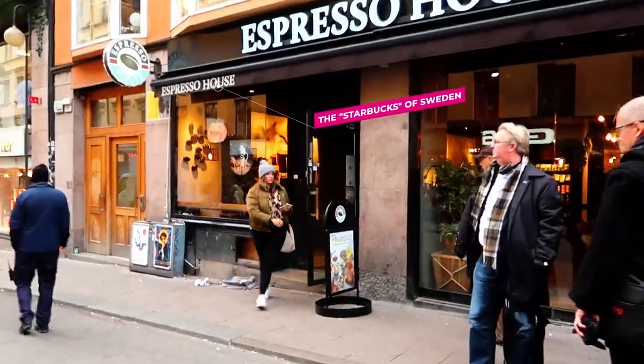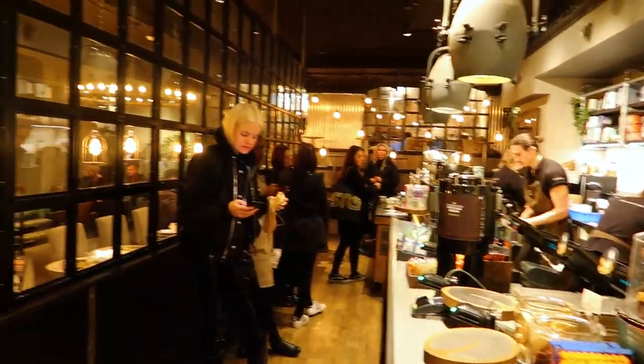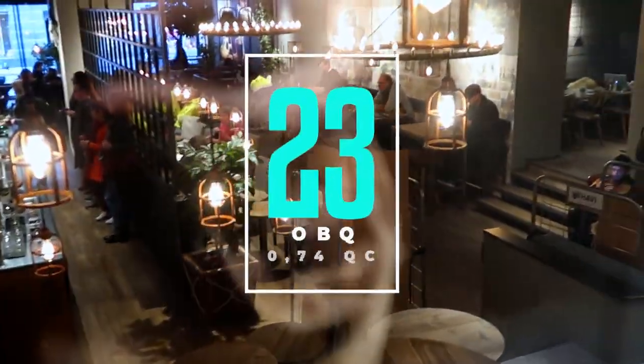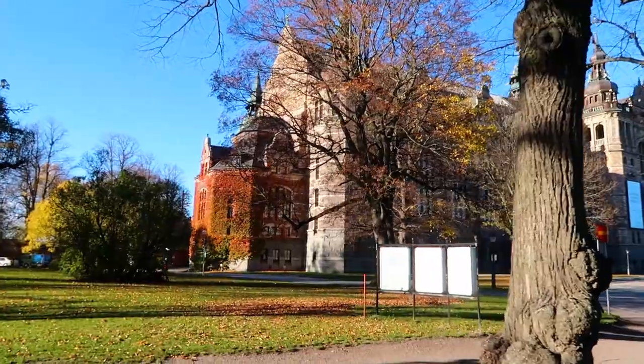This is Stockholm Starbucks. They're everywhere. The Espresso House. Although our host had to work during the day, they gave us plenty of suggestions for exploring.